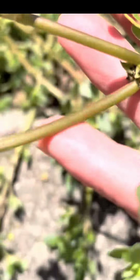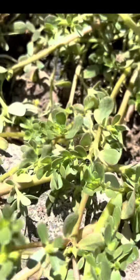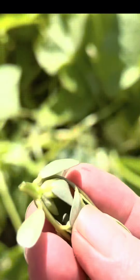And if you look at it really close, you'll see these little tips, and it's kind of like a succulent. But you can just snip some off. I do when I'm in the garden. Just snip a little bit off and take a bite of it. You can just eat it like this. It tastes kind of lemony, a little slimy at the end, which I don't find offensive. But kind of lemony. It makes a nice addition to salads.